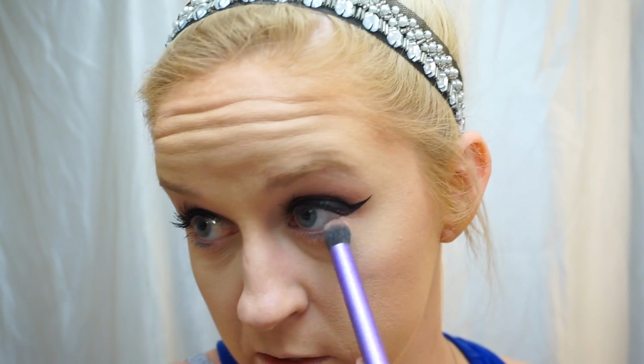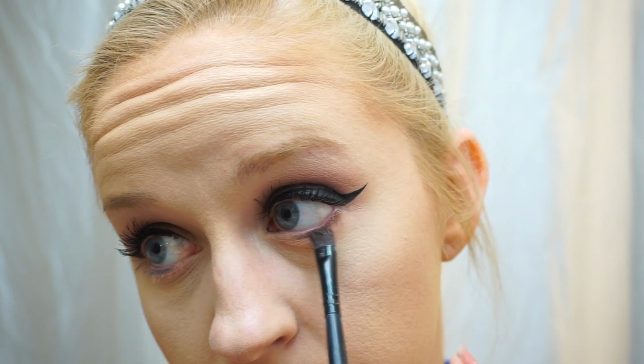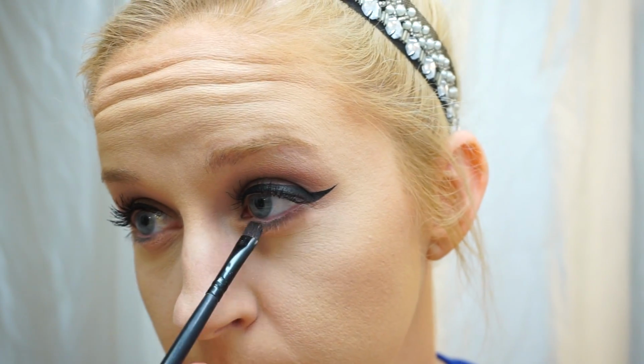Okay, so I'm gonna finish the eye look. Put some of this here. Put some of this pink underneath on the bottom. We're gonna smoke it out with the maroon color that we put on the eye just to make for a real smoky look. So now I'm going to take that maroon color and I'm just going to line and then diffuse it into the pink.